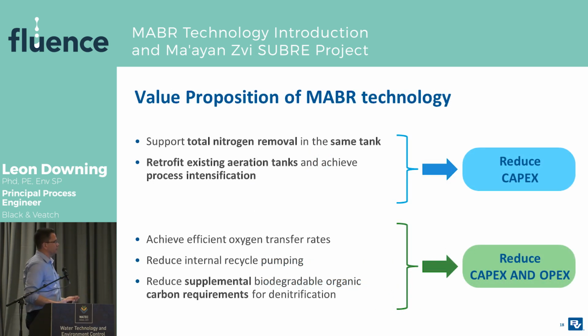So what's the value proposition of the MABR technology? As a consulting engineering firm, we try to find the best technology solutions for our clients. So what do we look for? What are the benefits that we see? Supporting total nitrogen removal in the same tank and retrofitting existing aeration tanks to achieve process intensification. So we're not having to build new basins. It's not that intensive of construction work. That's a huge impact on CapEx. So we have a much more capital effective way of doing total nitrogen removal, and a less intrusive way on our existing processes to convert a plant from nitrification to total nitrogen removal.